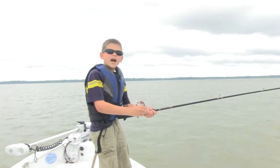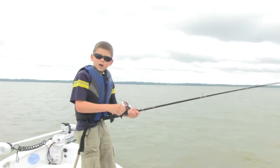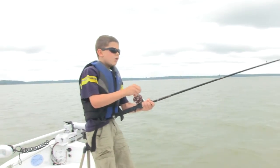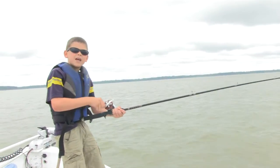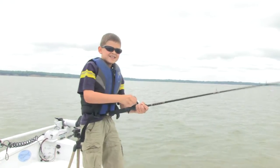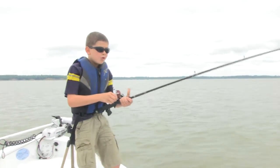This is a new lake in Iowa that we're fishing. It's called Rathbun Lake. And yeah, this is the first fish of the day. Oh, it's fighting. I think this might be a bass or maybe a walleye. Yep, this lake's known for walleye and bass. It's our first time on it. Whoa, oh!